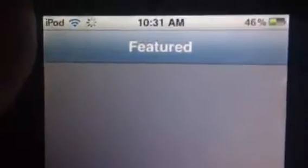This is the second generation iPod Touch, on iOS 4.2.1. And here's the third gen, running iOS 5.1.1. So when the App Store loads again, 46%. The App Store has to load again. So it is true. The battery can be drained faster by using the App Store on the iPod Touch.